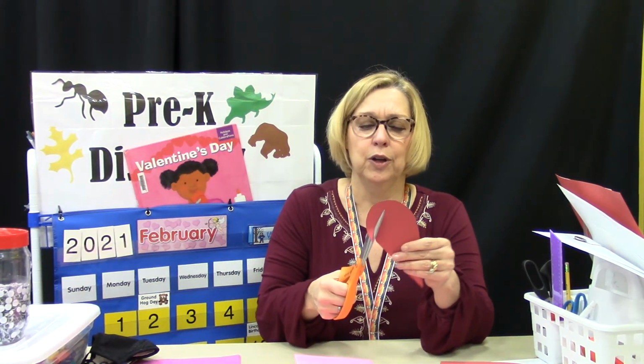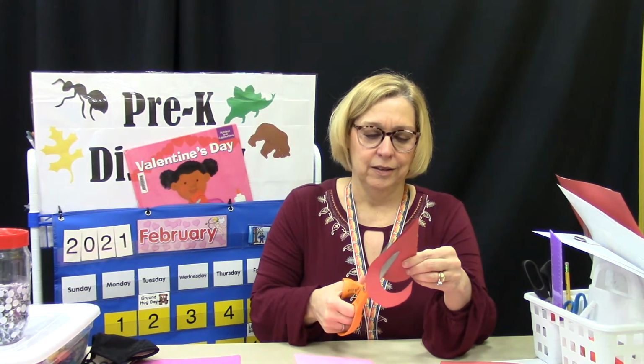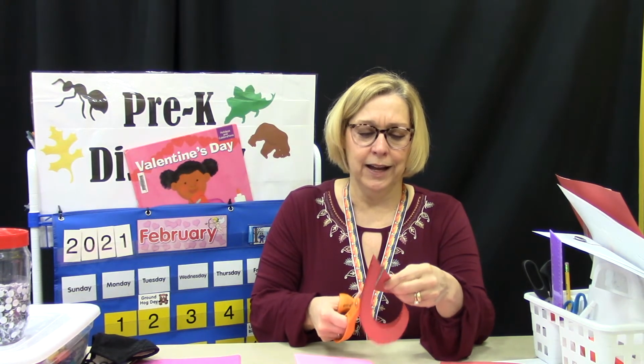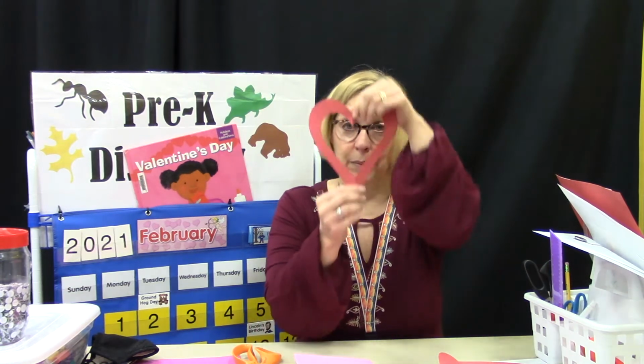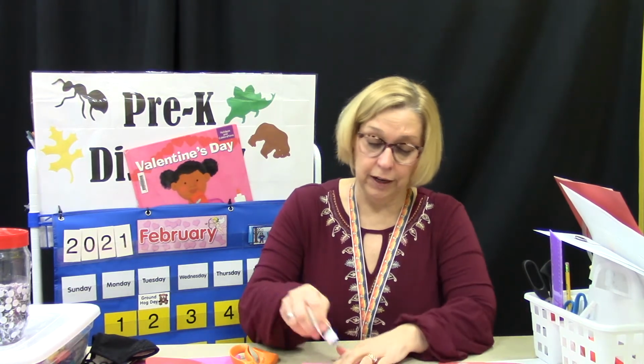Miss Barb's going to make it just a little bit smaller, because goodness, I want it to fit on there, don't I? So look what I did when I did that. I actually made a heart with a hole in the middle of it. So now my red heart will fit on my card. So I'm going to use my glue. Ta-da! And I am going to glue my red heart on there.